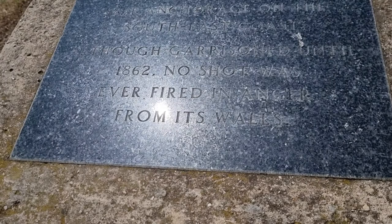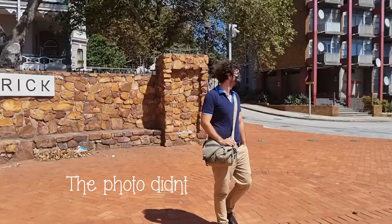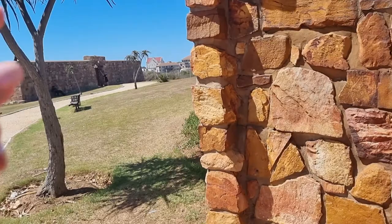This fort was built at the end of 1799 during war with France as a permanent military base overlooking the only safe anchorage on the southeast coast, although garrisoned until... yeah, I can't read this because the sun keeps shining in it. I'll try to take a nice photo for you guys. I think we'll be able to go inside. No. There are people inside.